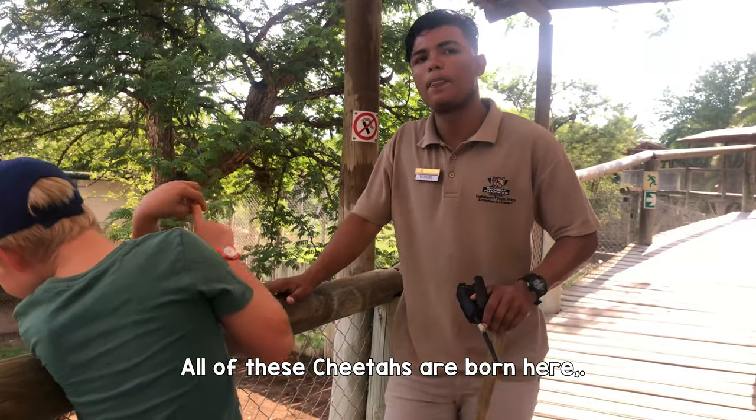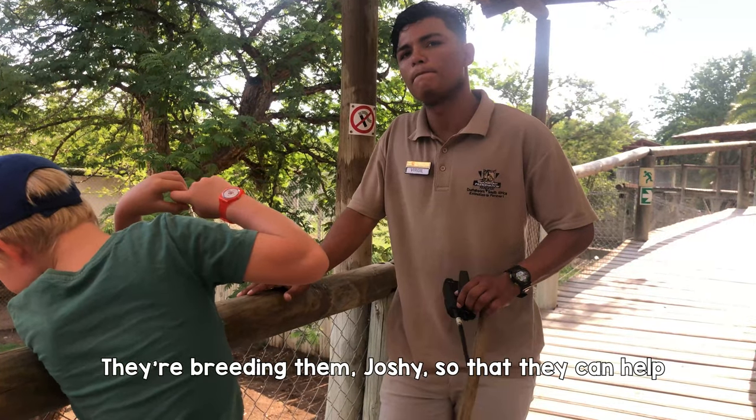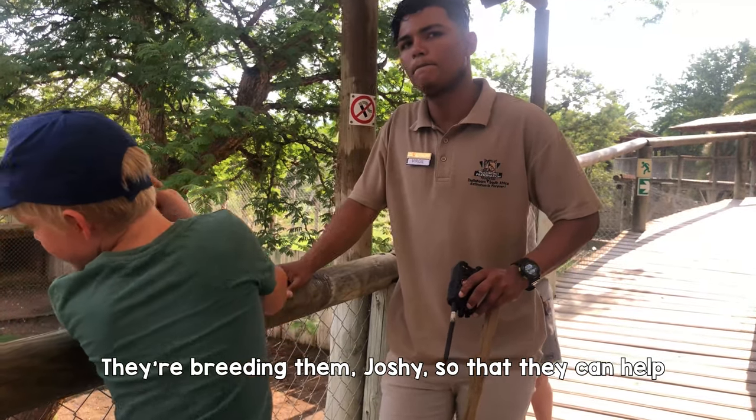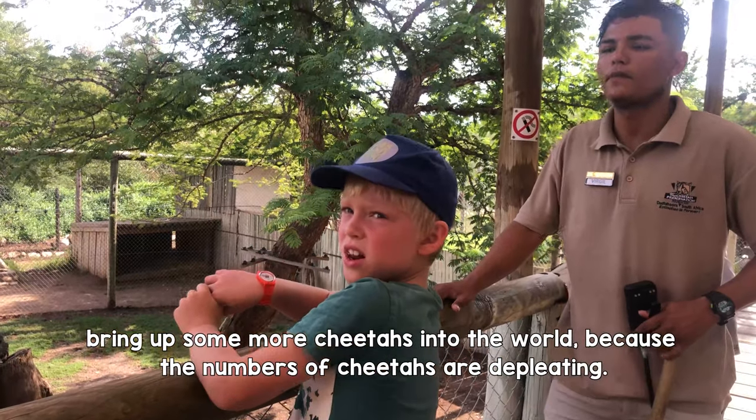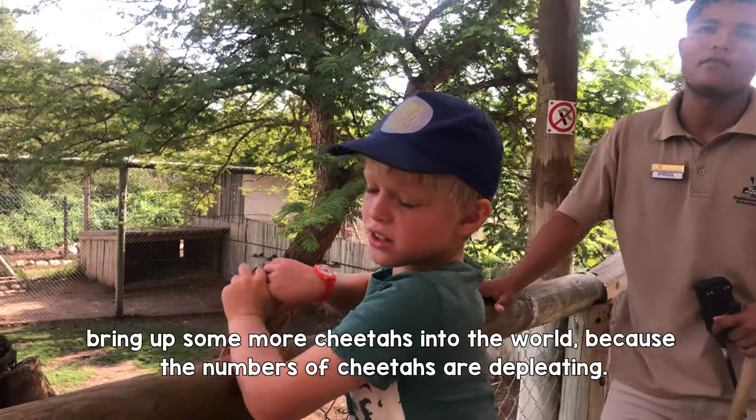All of these cheetahs are born here. So they're breeding them, Joshy, so that they can help keep the numbers up, bring some more cheetahs into the world, because the numbers of cheetahs in the world are depleting.